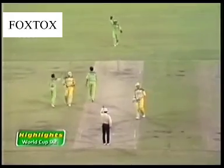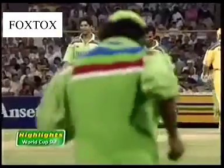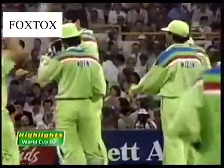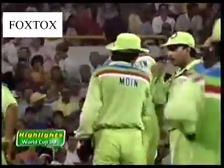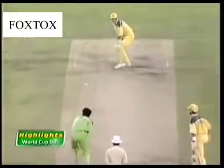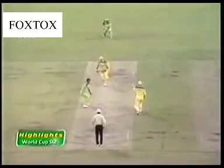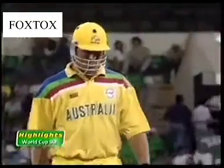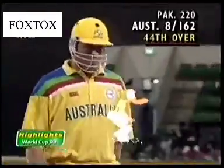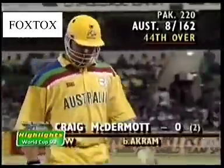LBW. That's very well bowled by Wasim Akram. That in-ducker to the right-hander. Another Australian wicket goes down. McDermott is gone. He's come in from outside the off stump and moved a long way. Could have been going down leg side, but umpire Billy Bowden felt that it was going to hit the stump, so played McDermott out for a duck. It's 8 for 162.